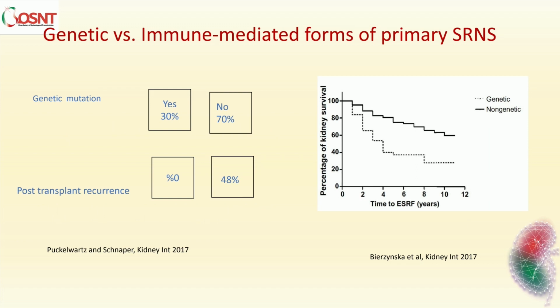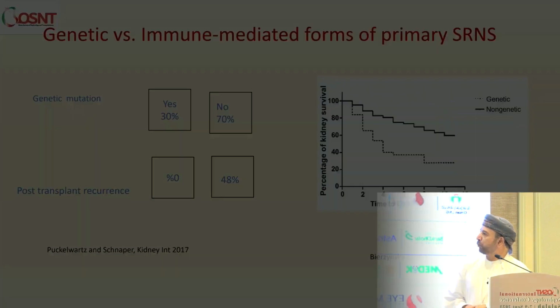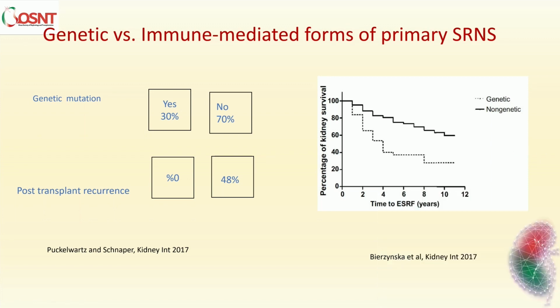This slide shows the comparison between genetic and immune-mediated forms of primary steroid-resistant nephrotic syndrome. The genetic form is less frequent, about 30%, compared to immune-mediated. Post-transplant recurrence does not occur in the genetic form, compared to immune-mediated. But the genetic form most likely progresses to renal failure fast, whereas in immune-mediated, about 2/3 may respond to immunosuppression, and only 20% progress to renal failure.